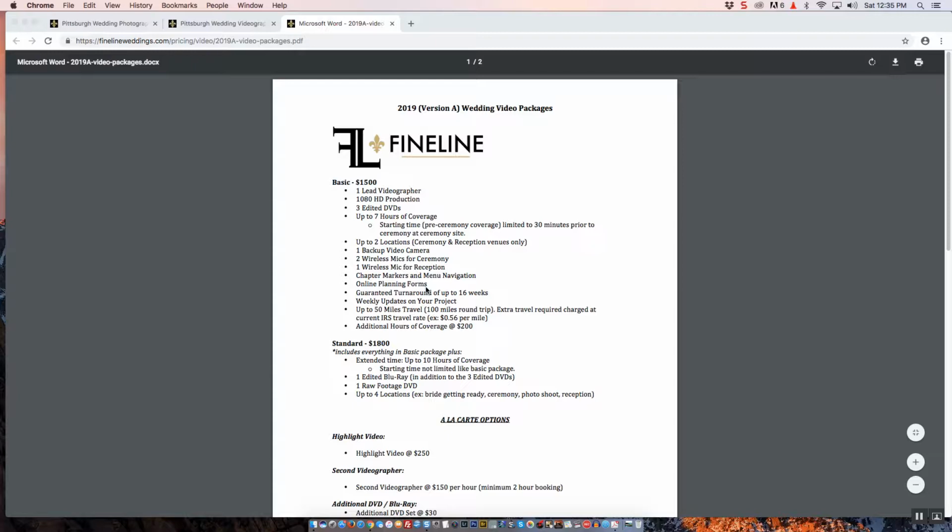Now the nice feature of the planning form, first of all, our planning forms are not due until 2 weeks before the wedding, so you have plenty of time. But the other important thing to note is that you can log in, you can do a little bit of work, save your progress, and then come back to it later. So you don't have to do it all at once. So as you secure your wedding ceremony location, you can log in, put the name of your church, the address, and so forth, hit save, and come back to it with other details down the road.